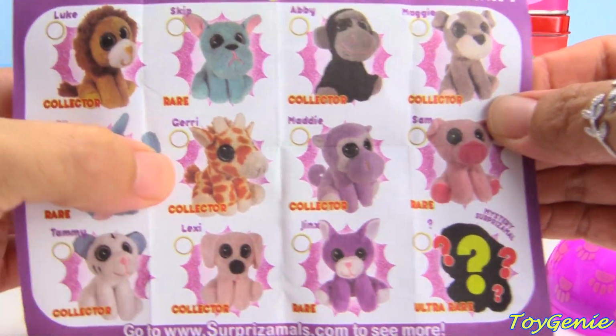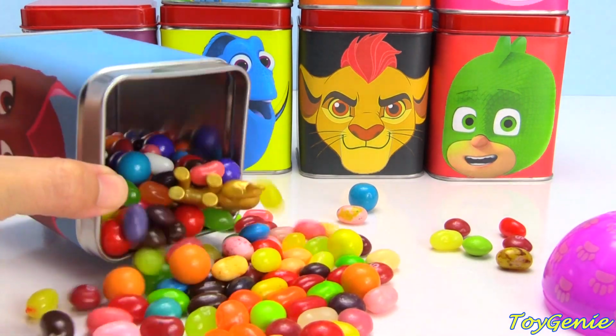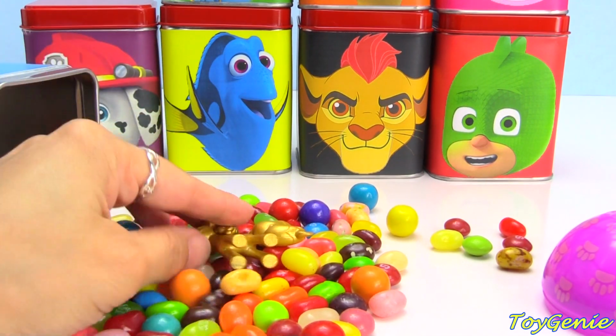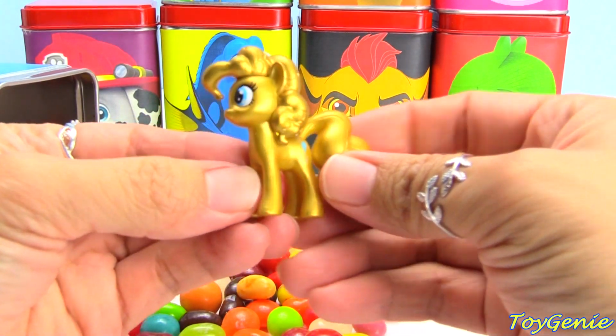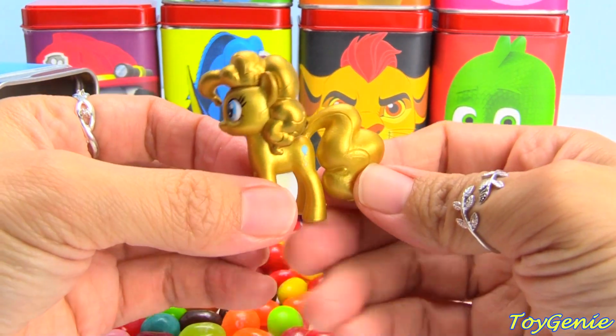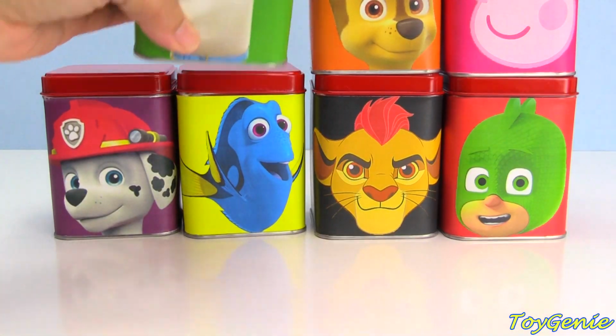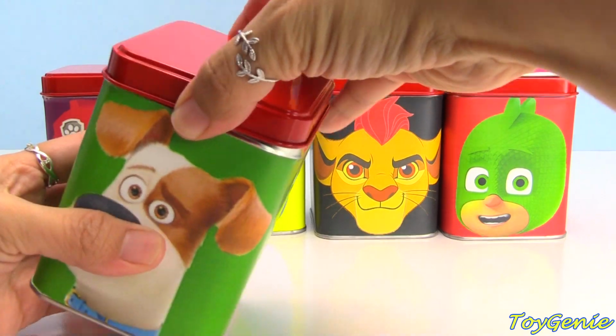And it looks like we got this one. Is there anything else inside? Looks like there is. We have a golden Pinkie Pie. Let's get Max from Secret Life of Pets next.